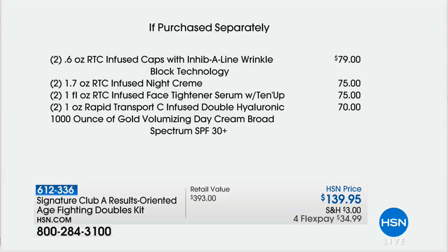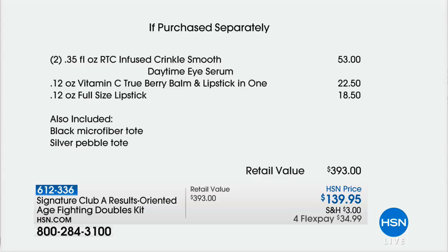So that means the two of your Tense Up facial serums, $75. It's basically like you're getting it for free. And then two of your Rapid Transport Ounce of Gold Volumizing Day Cream with the SPF, normally $70. It's like you're getting it for free. And then two of the eye serums, instead of $53, it's almost like it's free. And then the lip balm and the lipstick in one, the lipstick is also included, and you get two of the totes.